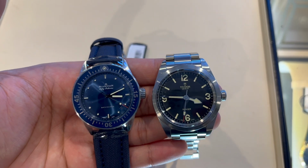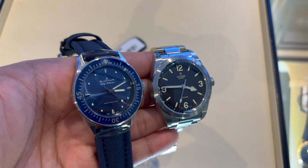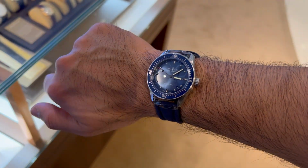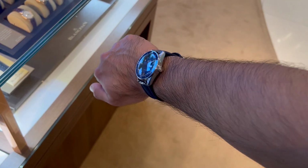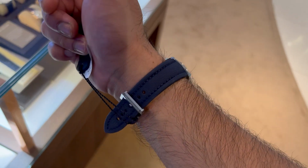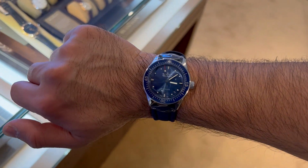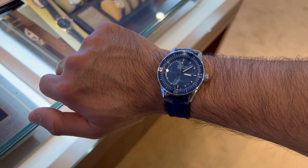You wouldn't want to use this as a tool watch to dive with. The round hour markers are minute, although it's lumed. I guess this watch targets a different group of people with interest that is away from the water. I can see this as a dress watch or even a casual watch every day, but definitely not a tool watch. It also wears really small, even on my 6.5-inch wrist.